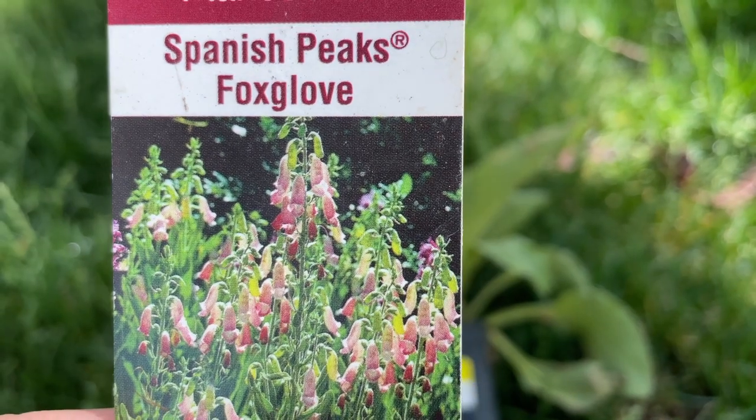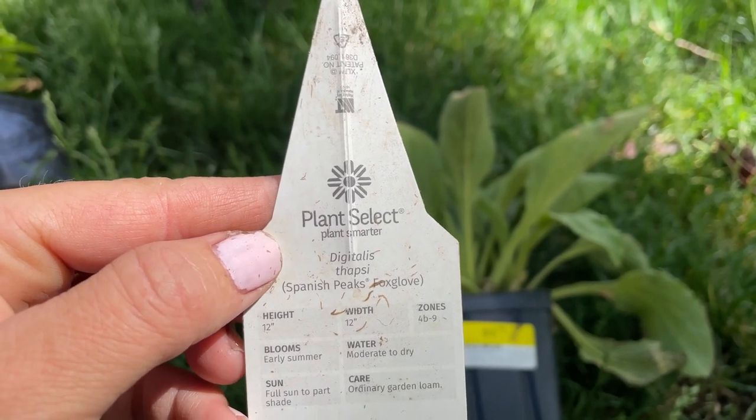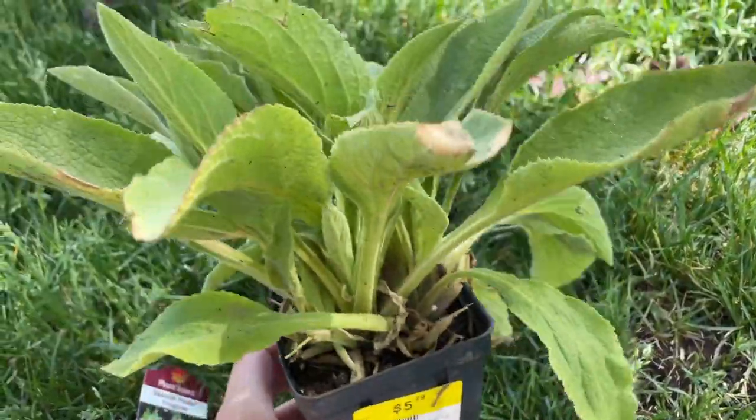So it looks very similar to the biennials. It's not quite as big. It only gets, right here it says, 12 inches to 12 inches wide, but it definitely gets bigger than that. It's gonna be more like 18 to 24 inches tall and wide. It doesn't need a lot of moisture and it can dry out. So that's definitely what I need right now.